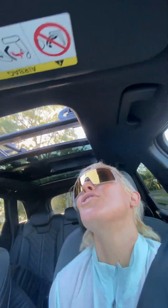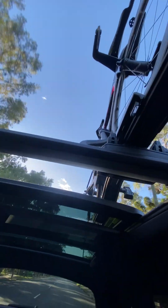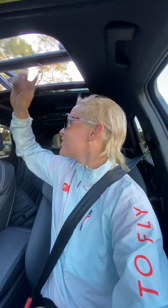Just driving along the foreshore here at Hervey Bay and testing out the roof racks. The bike seems to be going really well up there. We haven't had any troubles. It was about a 3.5 hour drive. We keep the sunroof open, not the whole sunroof, the shade, so that we can actually see that the bikes are still there and that we haven't done anything wrong.